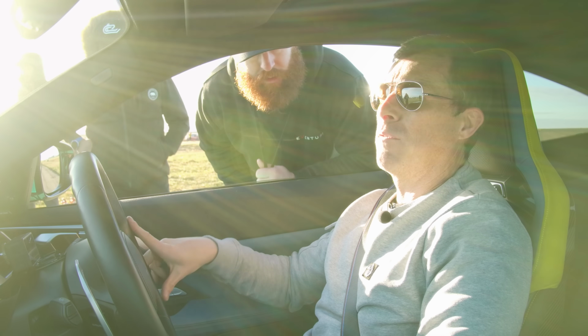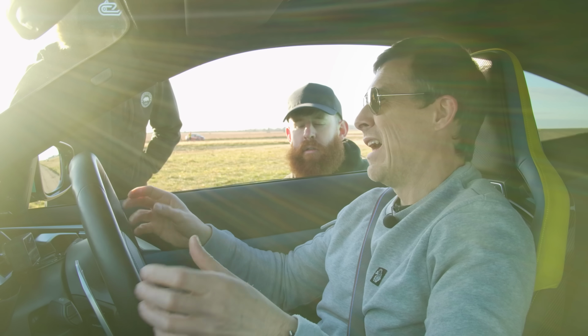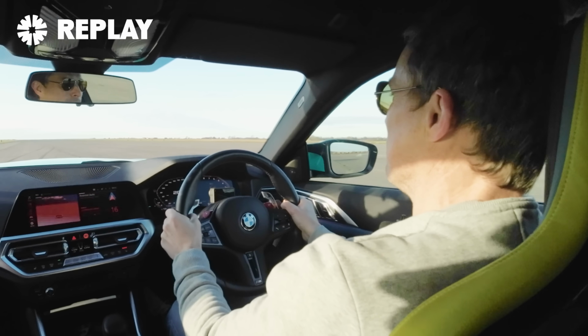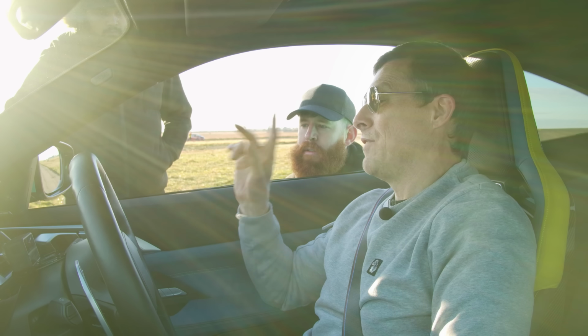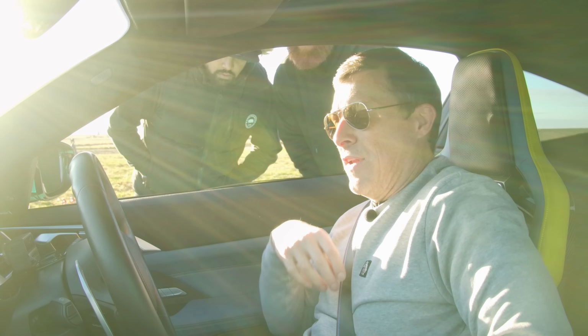I've got another question for you about it. When I first ran it, it would auto change in launch mode, and it sort of did that on the first practice runs I did, but then it was a bit sloppy how it did it. It wasn't as good as the standard car. So I've been changing manually, but in that last run, we got that kind of misfire, pretty bad. Yeah, it's in limbo now, so we're going to need to flash it and do something with it. Okay, let's flash it.